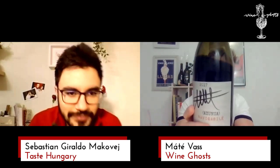But this is the bottle, actually. Aiunta Navigable. And it's okay. It's also very interesting. I read that it was aged in mixed cherry and oak barrels. Okay, cherry. I haven't heard of that before. And they're at quite high altitude, I think it was like 600 meters or something like that. Okay. So it's really bright acidity. So nice wine, actually. Yeah.